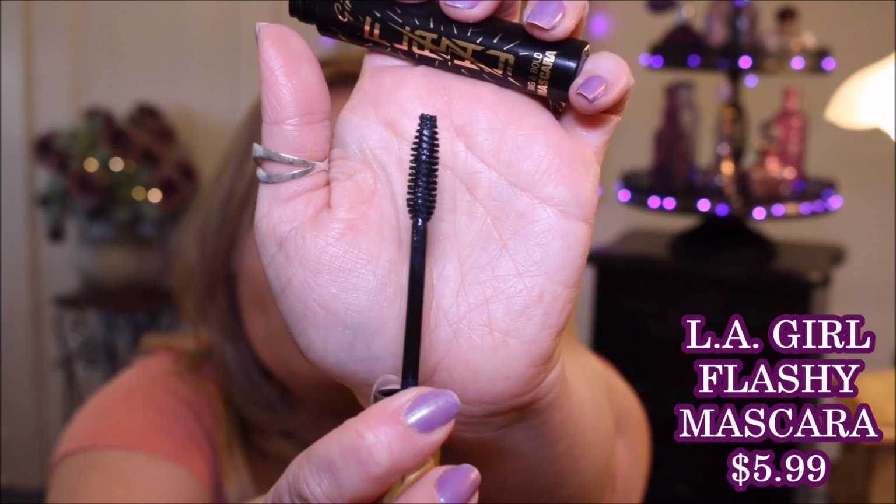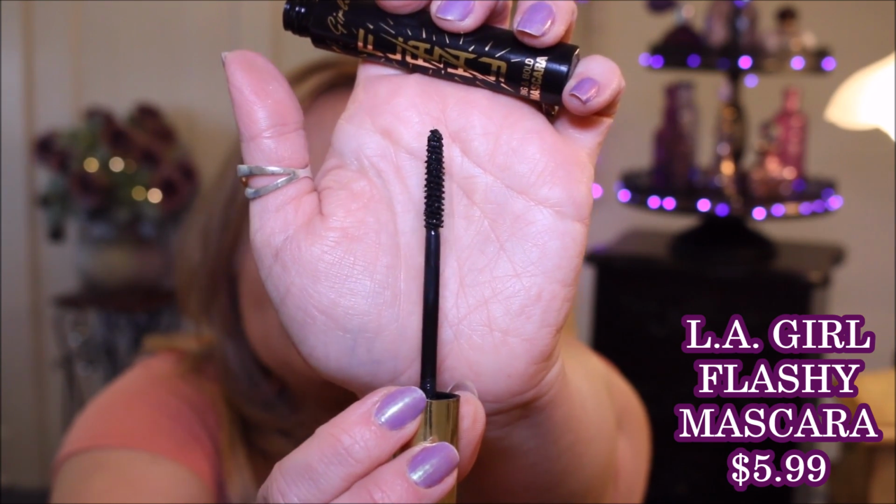The next thing that I got that I was kind of a little bit disappointed about, but I'm gonna keep giving it a few tries, is the LA Girl Flashy Mascara. And I will show you the wand on this one. I've tried this twice and it wasn't super buildable. I'm not crazy about these wands that are getting all funky lately, you guys. So this wand, it looks okay from this side, but then look, it gets all skinny.